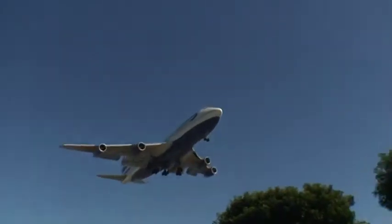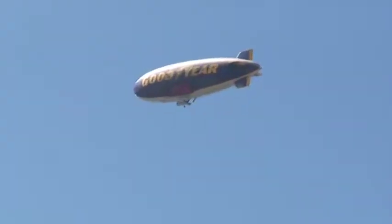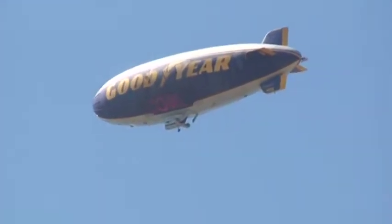If you saw a jet fly just 200 feet over your head today, would you even bother to look up? If you live by an airport, you wouldn't even think twice. Why is it then that when a blimp flies overhead, we all look up? To understand that, we have to go back to the beginning.